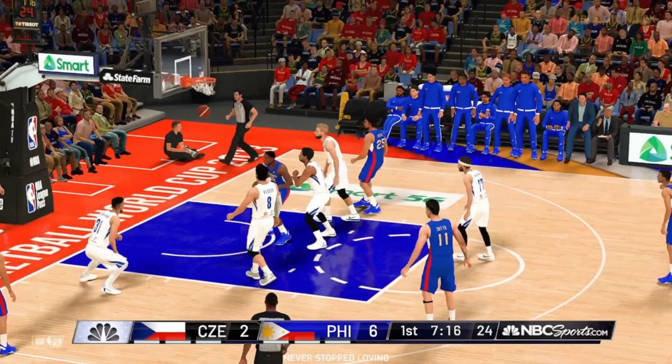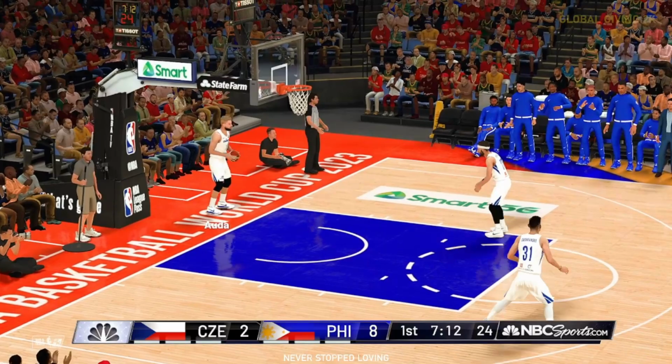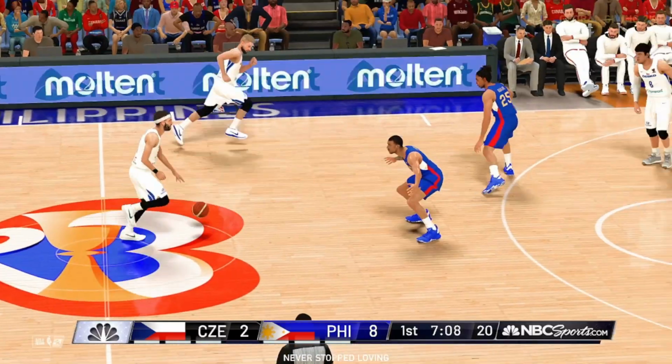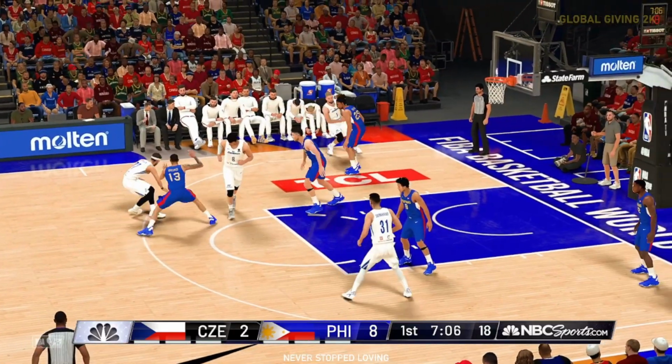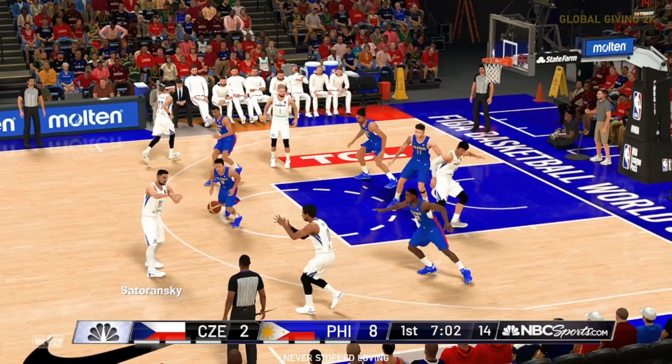Give him an A for effort. Just count that one. 32. He's got 6. Assisted by. And they've settled in quickly today. A nice flowing rhythm to their offense. Offensively, it's been a struggle for them. Yeah, they need to string together some shots to have any kind of chance.